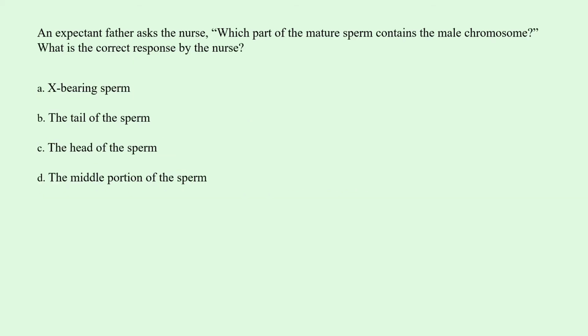An expectant father asks the nurse, which part of the mature sperm contains the male chromosome? What is the correct response by the nurse? A. X-bearing sperm. B. The tail of the sperm. C. The head of the sperm. D. The middle portion of the sperm.